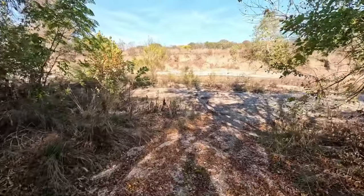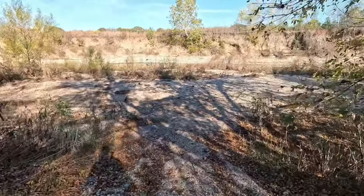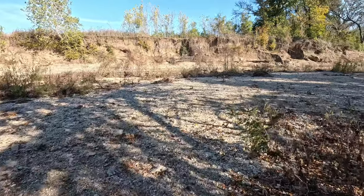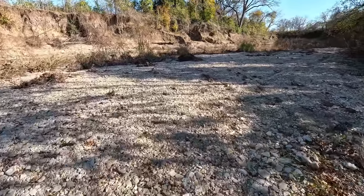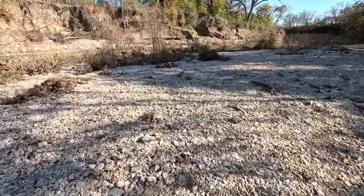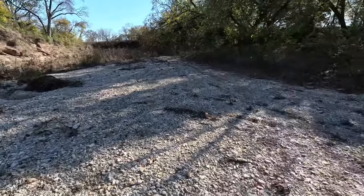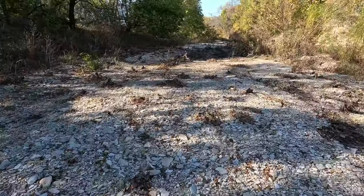All right, we are now at the main entrance to Ammonite Creek. This is where I get my kayak unloaded and all that good stuff. Huge gravel bars over here. It's just crazy how this one is so large. Look at that. Look at this. Look at this. I have found some amazing ammonites over here.